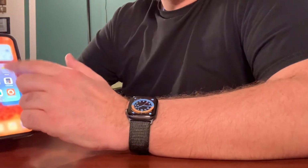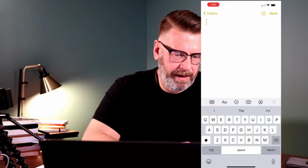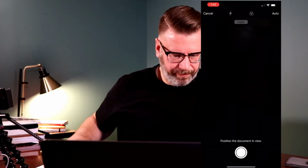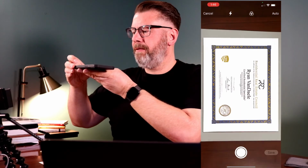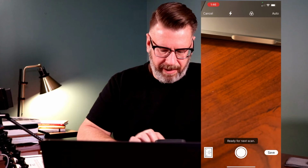So Matt texted me and informed me that if you use the Notes app in your phone, and you just go to New Note and click on the camera and hit Scan Document, if you just hover over it, it automatically makes that scan. When you're done, just hit Save.